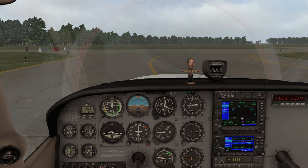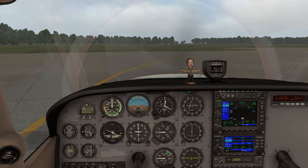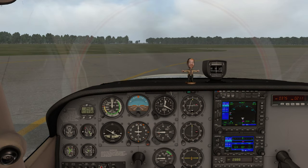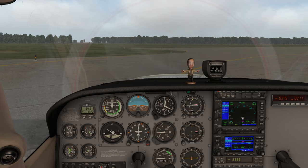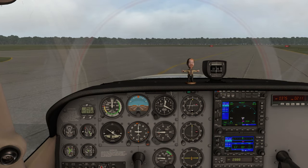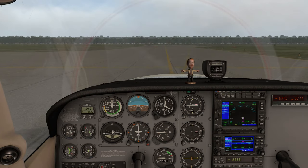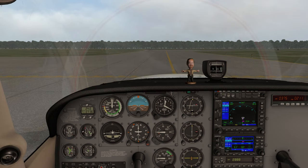Alright, Austin, I think we're ready to turn out towards the runway here. And we'll stop at the stop line if there is one. There should be. I don't see one. Where is it? There it is. There's like a pull-off run-up area over here or something. That's interesting. Alrighty, let's stop here at the stop line.